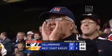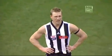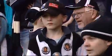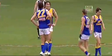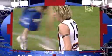Crucial match for Collingwood. They're trying to get back into the top four. The West Coast Eagles trying to maintain a top two spot. And at the main break, it is Collingwood in front by 11 points. Robert Walls and Stephen Silvani. Yeah, super quarter by Collingwood. 7 goals to 3. And led by their skipper in Nathan Buckley, who created a number of opportunities. They'd be delighted with that quarter, the Magpies.